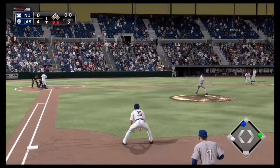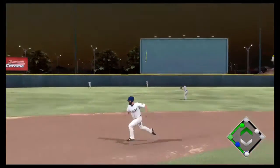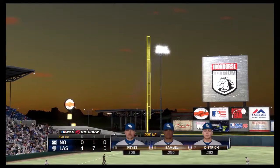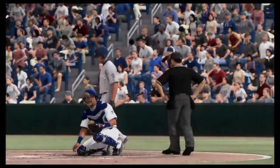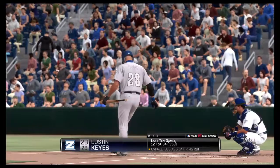Here's Eric Young Jr. now. Well hit, high in the air and deep to center field. Samuel is there and he puts it away to stop the bleeding. So 4 score in the inning, but it could have been much, much worse as they wind up leaving the bases loaded. We'll go on to the top of inning number 2. Vegas holds the Aces. They lead it 4-0.